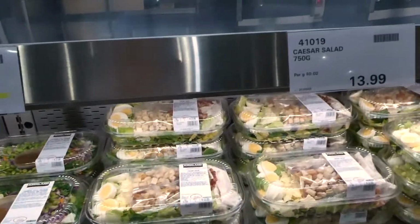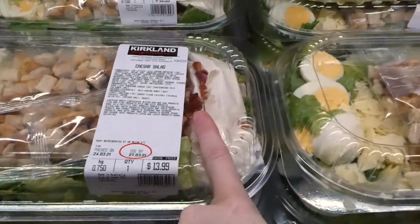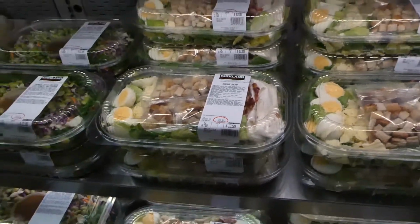And the last one they have is the chicken Caesar salad, which is really yummy. And I like that it comes with eggs. And you've got your packets of croutons. You've got bacon bits, got your shredded Parmesan, and again 2 packets of salad dressing, and that's $14 as well.